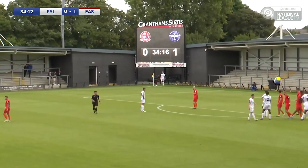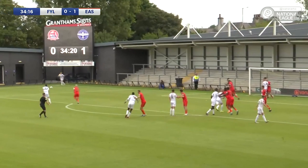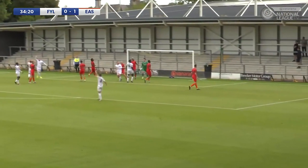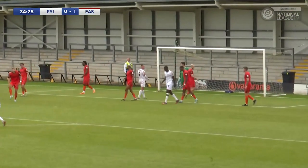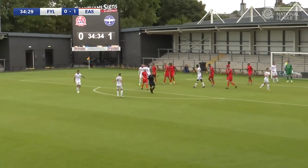So 34 minutes on the clock here at Mill Farm. Fylde still behind in what has been a pretty good Eastleigh performance, and the ball's into the box, and really, really fierce from Nick Horton. He was looking for Alex Whitmore in the end, and it was the number 9 for Eastleigh, Paul McCallum, who got the last touch.